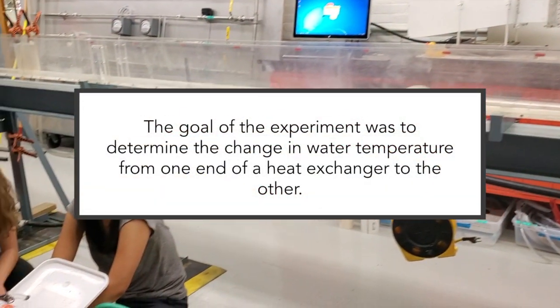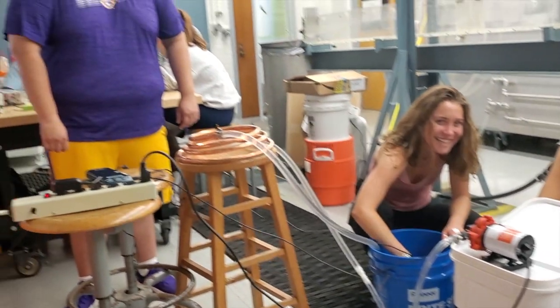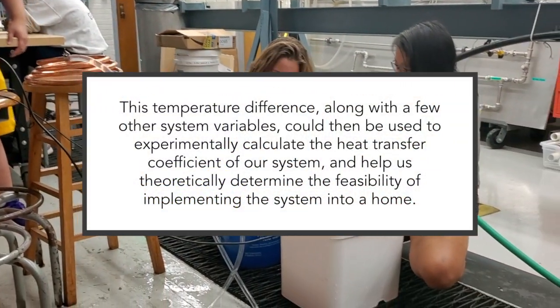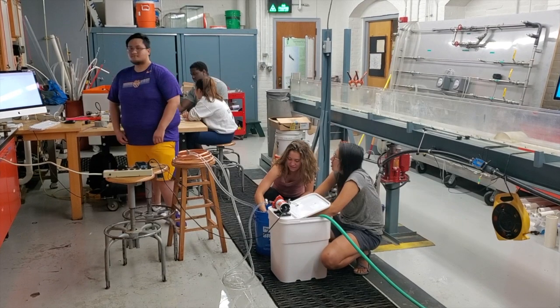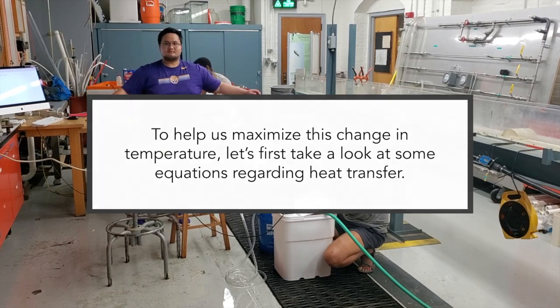The goal of the experiment was to determine the change in water temperature from one end of a heat exchanger to the other. This temperature difference, along with a few other system variables, could then be used to experimentally calculate the heat transfer coefficient of our system and help us theoretically determine the feasibility of implementing the system into a home. To help us maximize this change in temperature, let's first take a look at some equations regarding heat transfer.